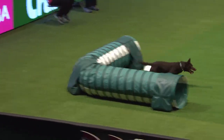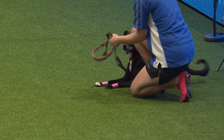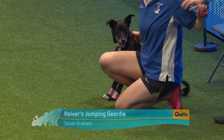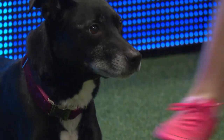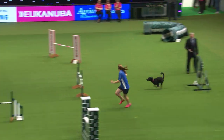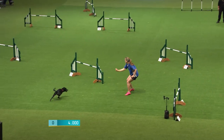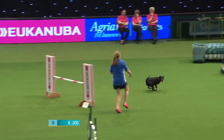So, next to go, on the line, this is Sarah Graham with Geordie, a crossbreed. Rescue. Trying to hang on here. Into the tunnel.